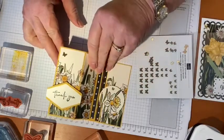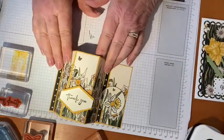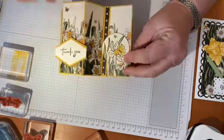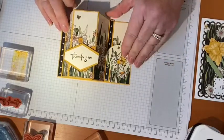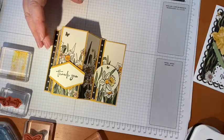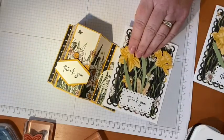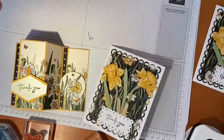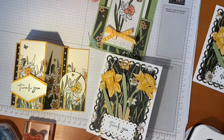All right, so there's our card. Cute, huh? And it'll stand up. So whoever gets it, then you can, you know, write your sentiment in there. Hopefully whoever gets it will understand how that works. So here's all my different cards that I made with this set and with the pretty paper that you can get free.